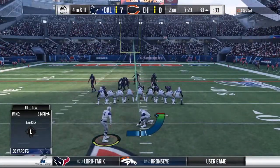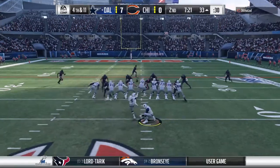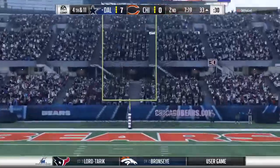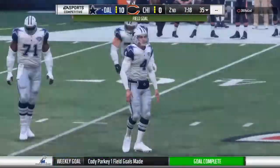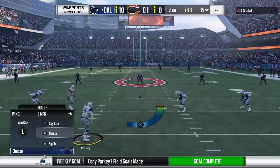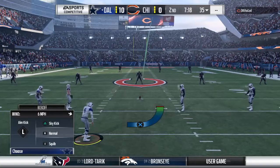Yeah, he wasn't really going through progressions. He wanted to go to his top guy. You do that against this defense, they'll make you pay, won't they? Yeah, they certainly will. They react very quickly to the thrown football. And this is good. He got just enough to clear the crossbar as he drops it in from long distance. And the lead moves to 10-zip.